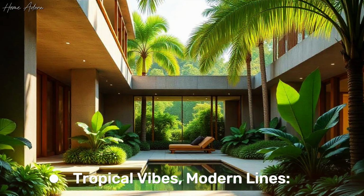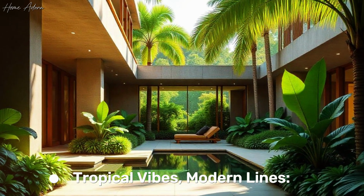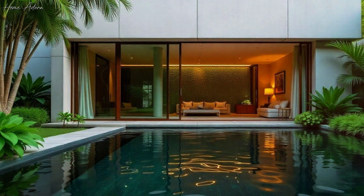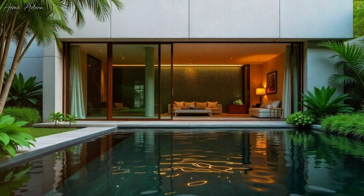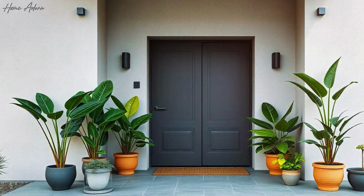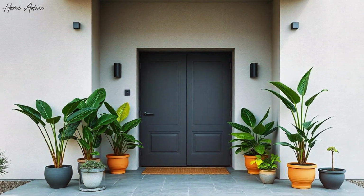Expansive windows frame views of cascading greenery, inviting sunlight to dance within. Tropical plants spill across the design, their vibrant leaves swaying gently, breathing life into the structured lines. Delicate paths of stone wind through verdant foliage, guiding footsteps in harmony with nature's rhythm.